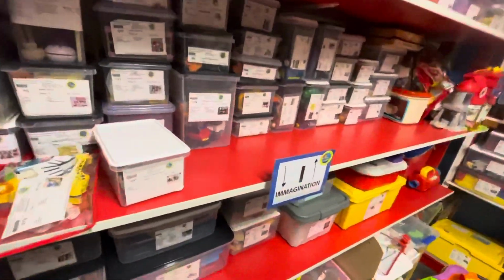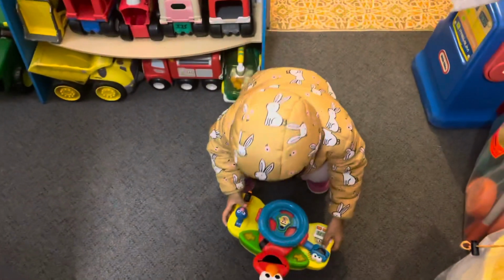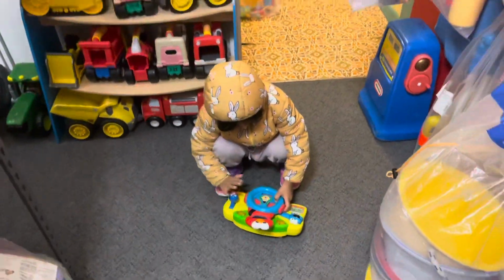So imagination. You found one? What is that? Show me. Yeah. What is that? Is that for you or Shlok? Shlok? Yes. Okay, you can get two more if you want.